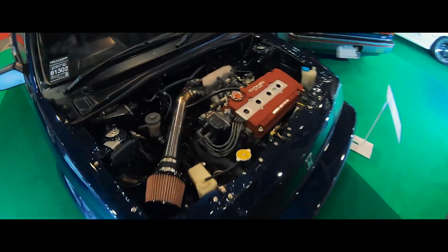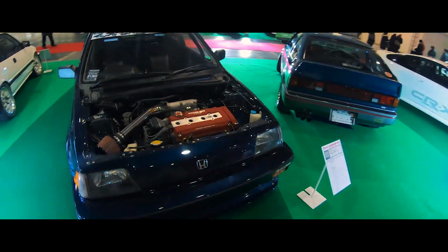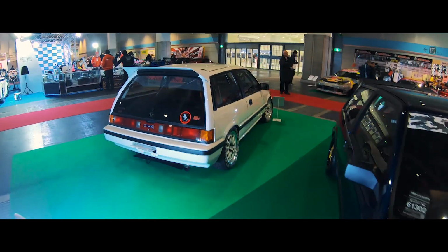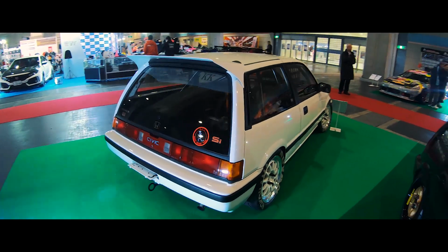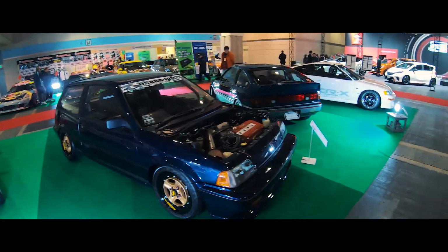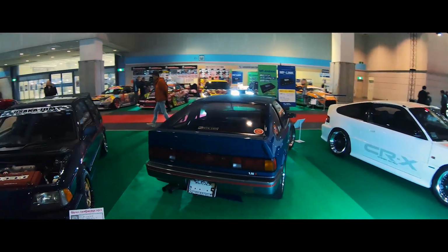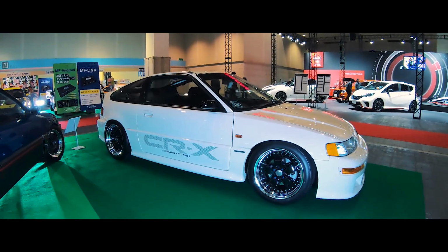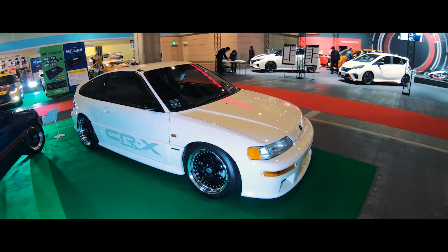A B16A in it, while the white one has a B18C. Don't let the lady distract you from the fact that this is a real Mugen CRX Pro 2. Looks like it got re-barreled Mugens on MR5s.